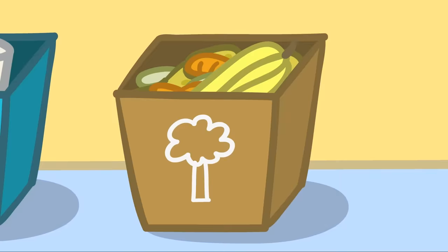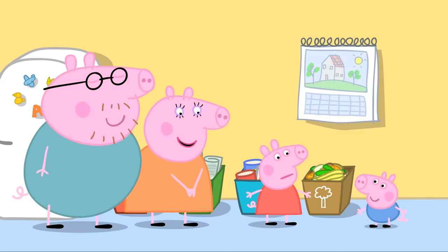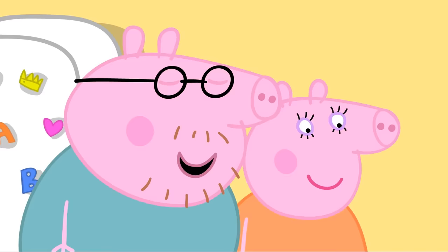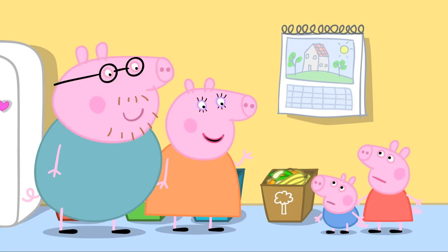Ooh, banana. That's right, George. It's a banana skin. And there are onions and carrots and all sorts of fruit and vegetable leftovers in here. Granny and Grandpa will like these. Do Granny and Grandpa Pig eat potato peelings? No, Peppa. They're for Grandpa's garden. They help his plants grow. Ooh. We can take these round there after lunch.